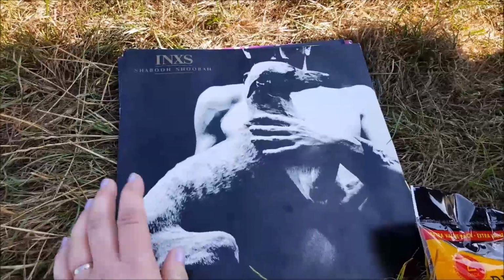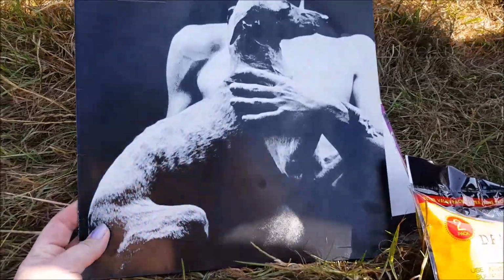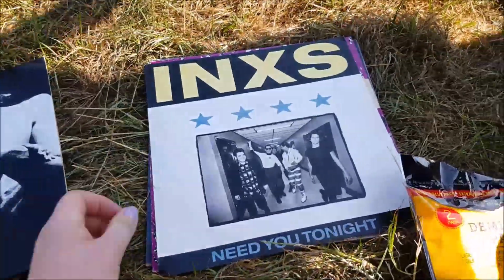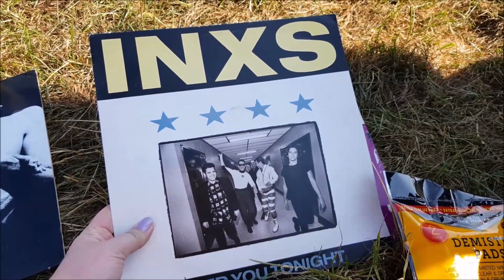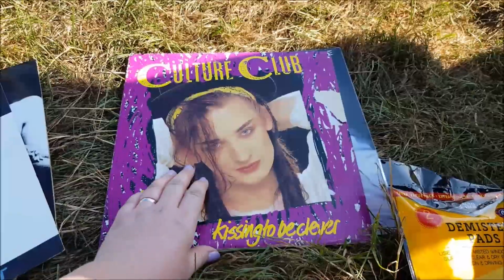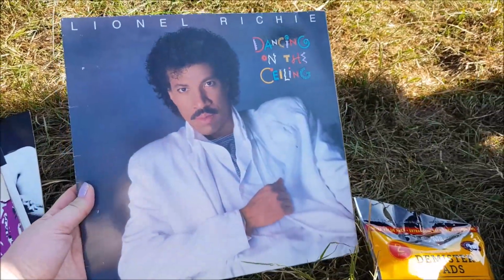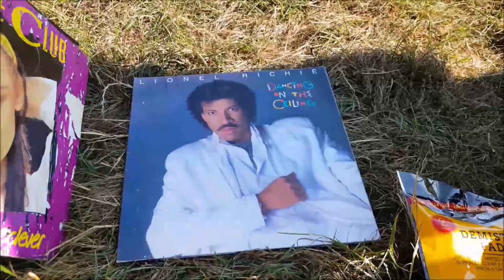Yeah. Just back at the car now, we'll just show you what we bought. So Courtney bought this In Excess album. How much was that? £3. £3? Oh, we splashed out on that one. And this In Excess, how much was that? That's £1, because that was just a single. £1? Culture Club. I got that one for free because the mum's taking the mick out of me. Oh, so she got that one for free because someone was making fun of her. And we got Lionel on vinyl. How much was Lionel? Lionel was £1. Bargain. Dancing on the Ceiling.